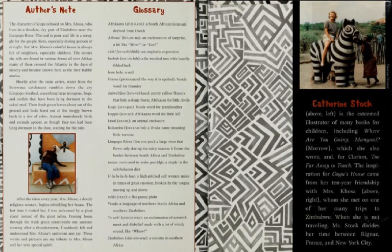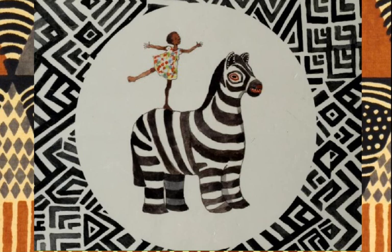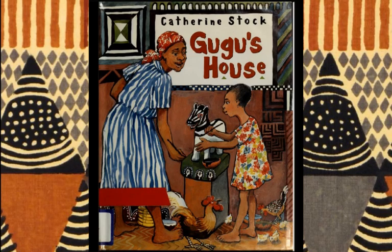Catherine lives part of the year in New York City and part of the year in France and is an amazing artist who has done other books for young learners as well. In some sense, this story is about the people of Zimbabwe having to do a balancing act between the dry and the wet seasons. Here, the last image from the book is Kukamba balancing on Gugu's zebra. And that is the book, Gugu's House, written by, illustrated by, Catherine Stock.